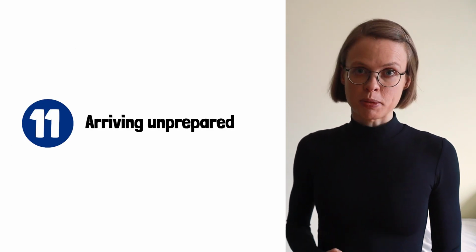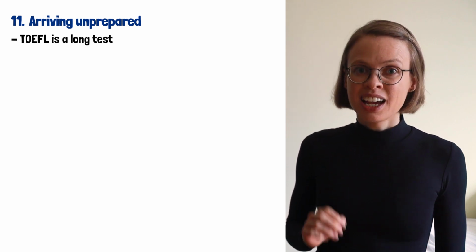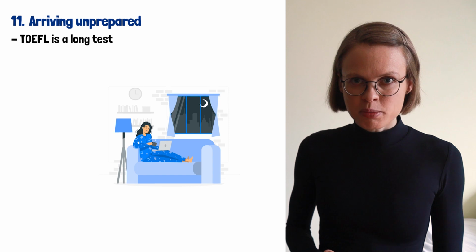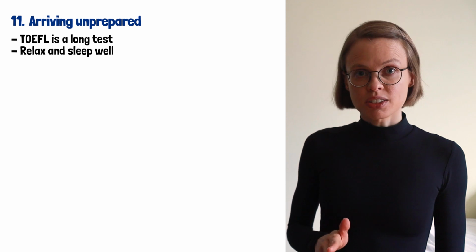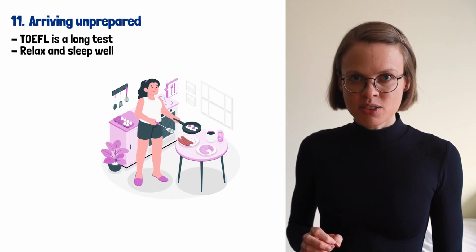Finally, mistake number 11 is arriving unprepared. I want to remind you that a TOEFL is a long test. Lots of students spend the night before studying as hard as possible. Then they are tired during the actual test. Relax and sleep well. Don't forget to eat a good meal so you aren't hungry during the test either.